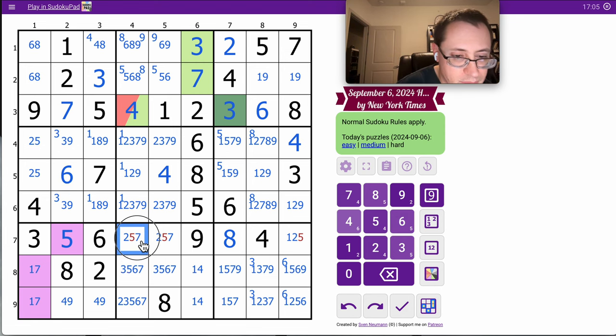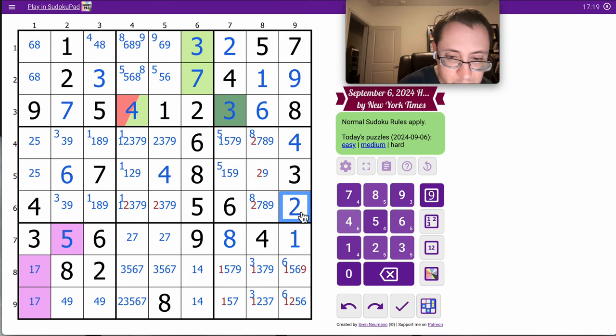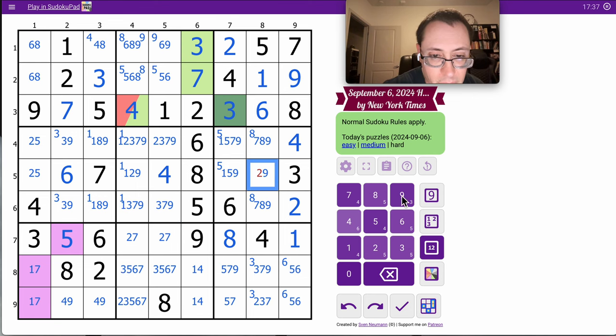This is 6. 2, 7 here. That's a 1. So 9, 1. These aren't 1. 2 is forced here. These aren't 1. Let me put this in cleanup mode for the center candidates a little bit. Not 2. Not 1. Not 1. Not 2.